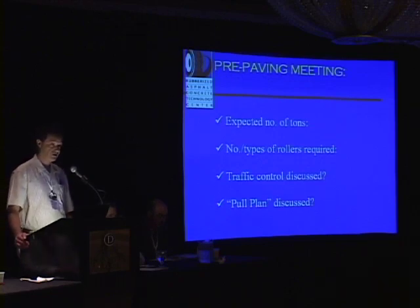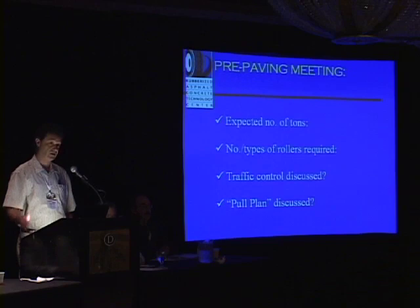But where it's really important is if you have a streetscape project where you have bulb outs at curb returns and things like that. You've got recessed parking lanes, et cetera. Those kind of projects are hard to pave in an urban area.